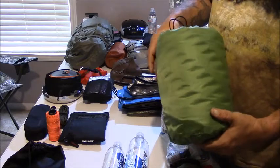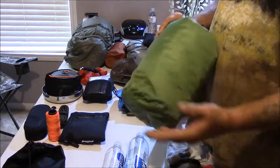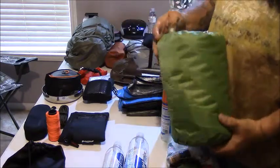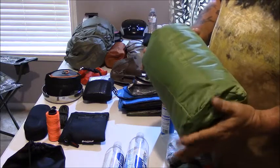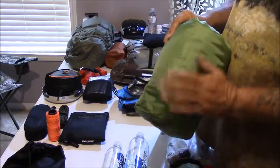I borrowed Kenneth Cram's one time when me and him were camping. He had an extra one, and I borrowed it and slept on it and slept like a baby, and went home and immediately bought this one. I love it. It changed everything about sleeping on the ground for me.